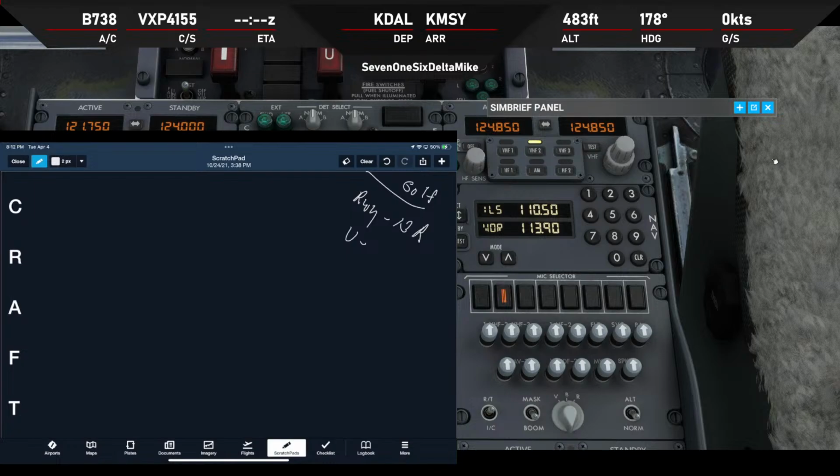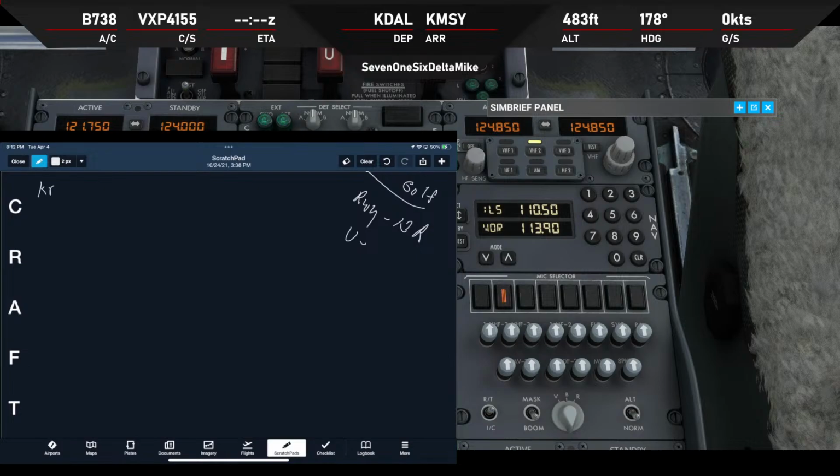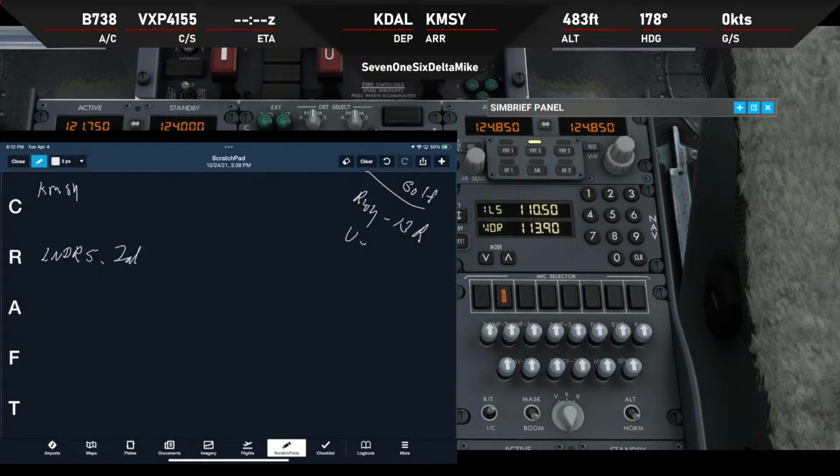Good evening, Dallas ground. Avelo 4155, Information Golf, looking to pick up our IFR over to New Orleans. Viper 4155, standby. Viper 4155, Dallas ground. If you'll stand by one, Dallas delivery is getting set up. He'll be up in two to three minutes. We'll stand by for the clearance.